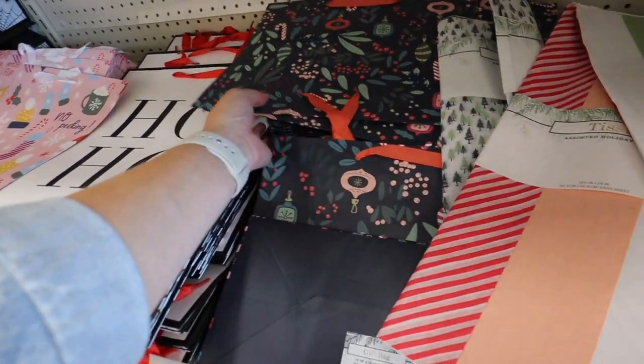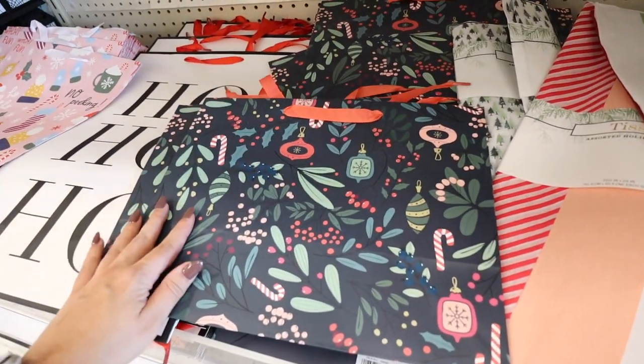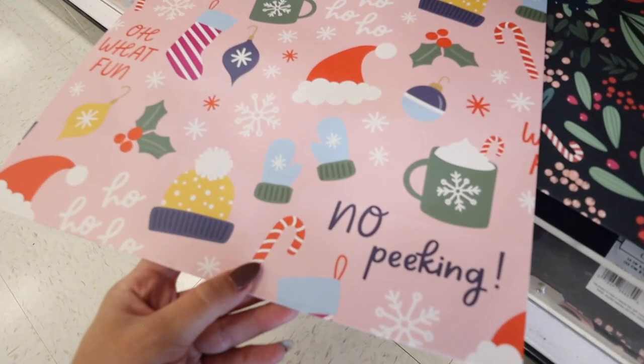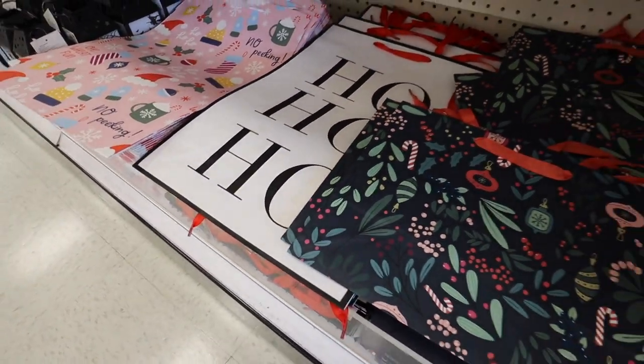They have this one that says Ho Ho Ho, this more lumbar shaped one that has that really fun Christmas pattern, and then this one that has like no peeking, candy canes, snowflakes, ho ho ho, oh what fun, in a really pretty pink color.